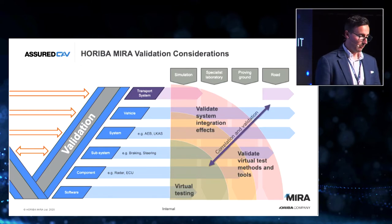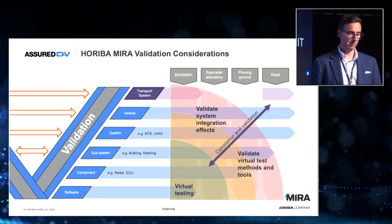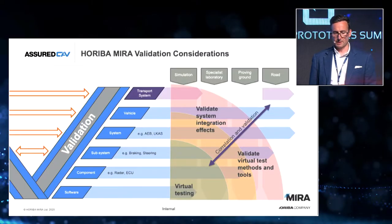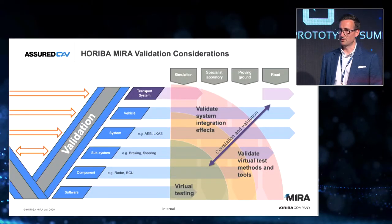So as many other people have mentioned, virtual testing can be done early on in the process, and it forms a great evidence base for us to catch any design faults, errors early. And as we move through the remaining levels and test pillars, we need to validate and correlate some of those safety critical situations that we've already seen in simulation. Were the scenarios we've seen in simulation comprehensive and representative enough of the real world? And has our system performed as expected in the real world, and do we have confidence in it?